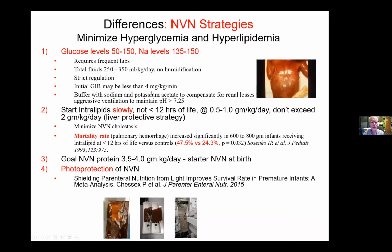Now, this low GIR stresses a lot of people out because it often takes a week before you can get up to much more than 50 to 60 calories per kilo. But the issue is that these babies aren't consuming that glucose, so you don't want them to sit hyperglycemic. You're heating them, they're not moving much, and you're ventilating them fully. So the need for those higher calories comes about in the second week of life, third week, fourth week of life. As they get older, we will get up to the classic neonatal parenteral nutrition of 100 calories per kilo.